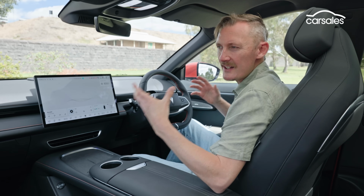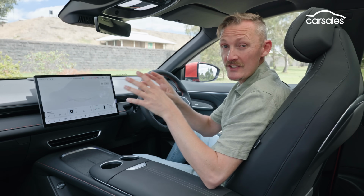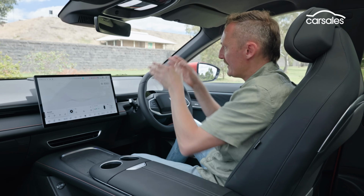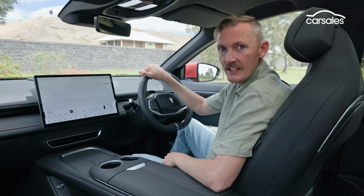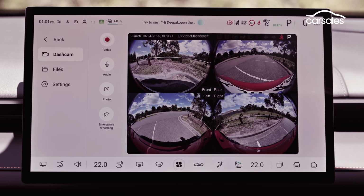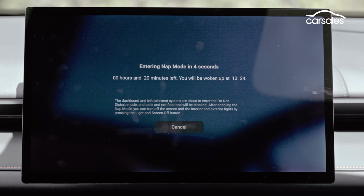The whole setup is about as inconsistent as airport Wi-Fi in that it lets you take selfies while driving, yet constantly admonishes you for looking away from the road directly ahead. And then you get the blinking, beeping, and flashing lights. It does have a useful dash cam mode, and there's countless other features, including a nap mode and even a light show.